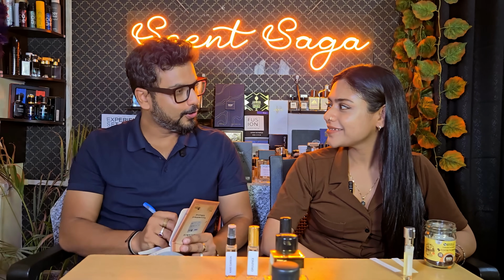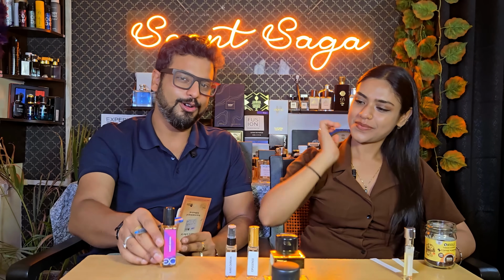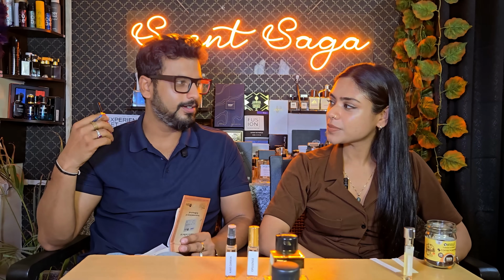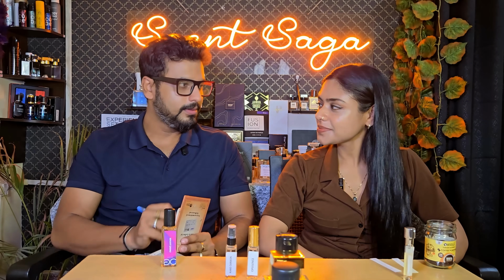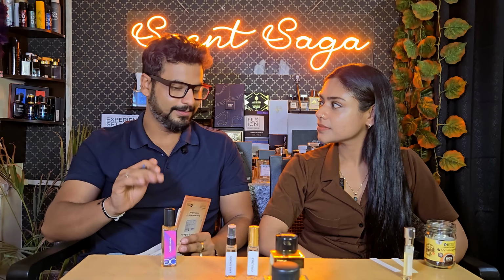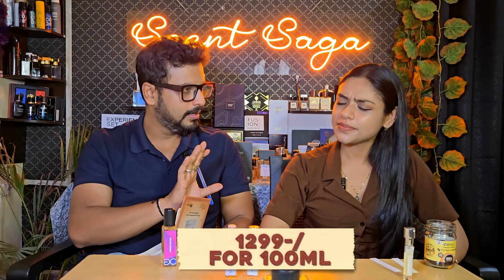So strip B is basically God Concept. Oh, the new one, right? Yeah. Nice. So this is a 20 ml that I got from God Concept, and I have a few more that I want to test out, and I'm pleasantly surprised. This perfume, now you're going to be blown away. This perfume sells for 1299 rupees for 100 ml, and they are having a buy one get one offer.